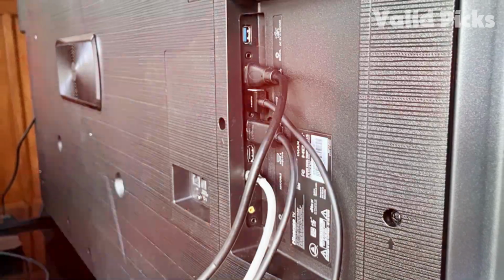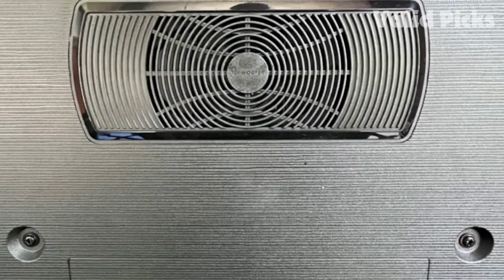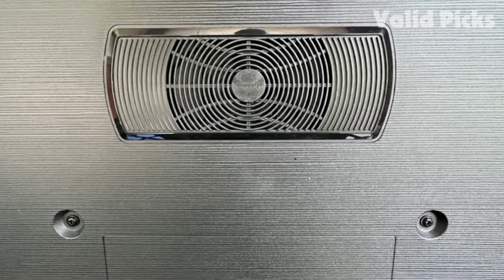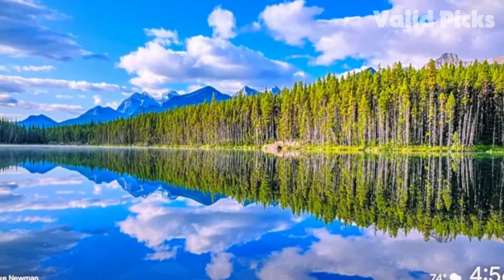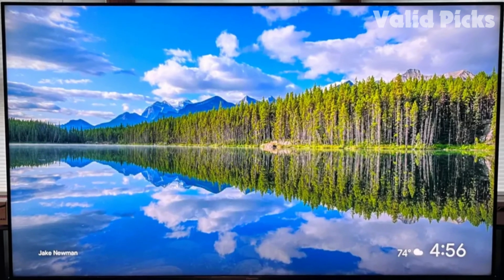In terms of audio and design, the Hisense is solid as well, with decent bass and dialogue clarity for audio and an adjustable feet from a design point of view. The Hisense U8K may not be the perfect TV, but at the price it is, it's certainly one that suits a lot of people's budgets and comes with a wealth of features as a bonus.